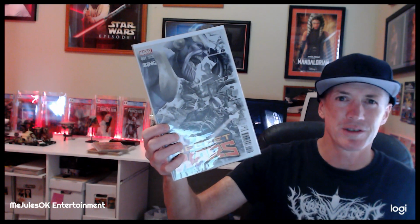And the next book is one of mine. This is a Zing pop culture variant. Zing's like an American GameStop sort of store, sells games, pop culture, all that kind of stuff. And this is one of their store exclusives. You can sort of see it up here. This is the Greg Horn Villains Fade cover. Nice cover. I like that one. It was one of the first pop culture variants that they did. I'm not sure if it was the first, second, third, or whatever it is, but again, hard to get.